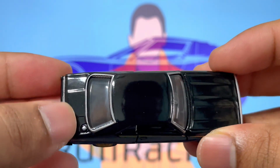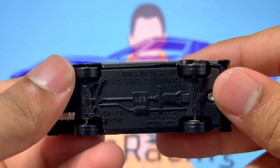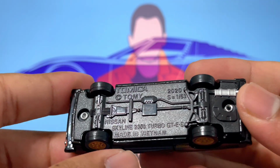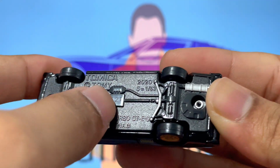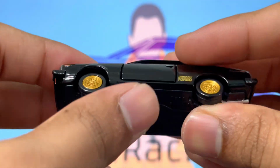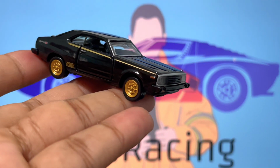But let us just look at the top. Really very subtle paint job, I would say. Normal black color with that gold trim and the gold rims, and that's amazing, really. Let's look at the base of the vehicle now. We have the TOMICA logo, the Nissan Skyline 2000 Turbo GTES writing at the bottom as well, and really cool details, the axles, the transmission, that muffler. It's really an amazing car with a lot of details, and considering it's a TOMICA, I really love it.